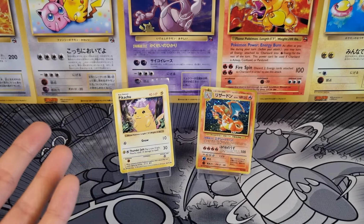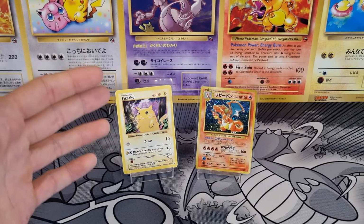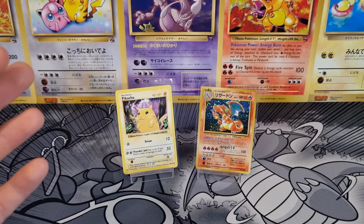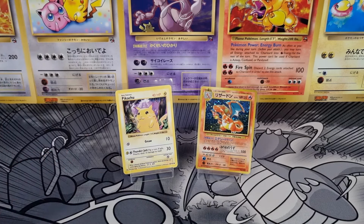I think that's awesome. Now, the third reason why this card is so interesting to me is because you can actually tell that it is the one from Japan. The demo game pack Shadowless Pikachus just look like regular Shadowless Pikachus. Once they're removed from the demo game pack, they're just normal Shadowless Pikachus. This one, however, has very big differences, and you will always be able to identify that it is the one from Japan. And I'll demonstrate that right now.